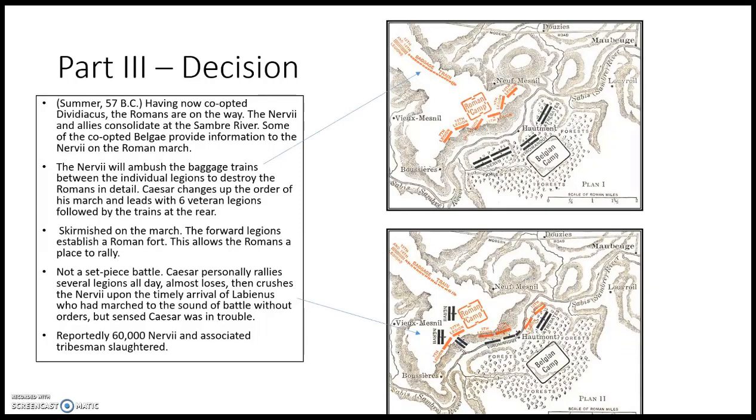Okay, he moves from legion to legion. Whenever he sees a legion about to break, he moves to that particular location, he stabilizes it, and then he moves to a different one. And then because he's got some good subordinates, which he has developed, who march to the sound of the battle without orders when they sense that Caesar's in trouble, the battle is won. And reportedly, 60,000 Nervii and associate tribesmen are essentially beaten and slaughtered and sold into slavery once again. So this is a great victory for Julius Caesar, and he has essentially crushed the Belgic revolt.